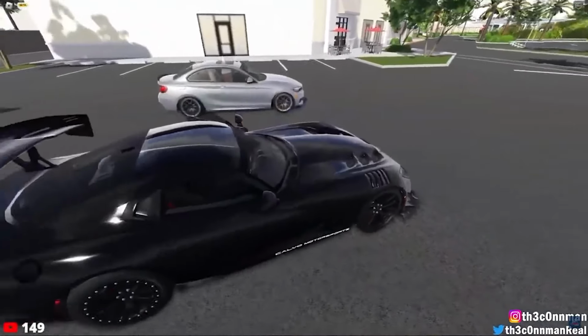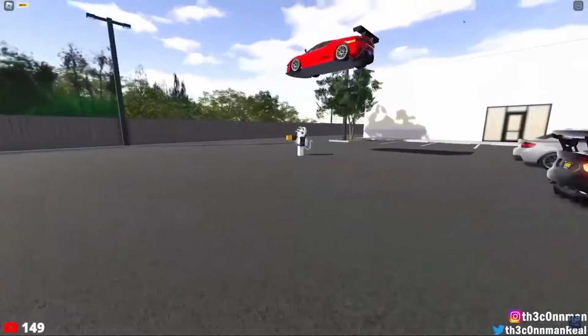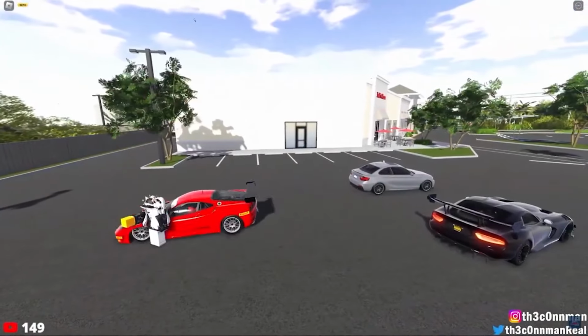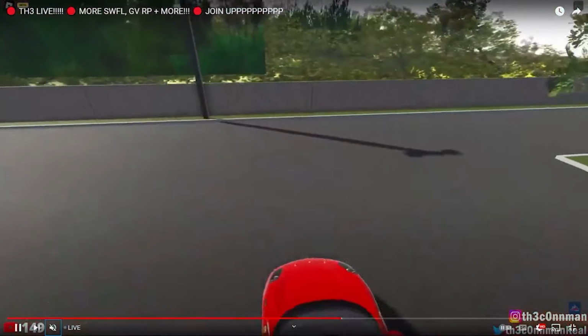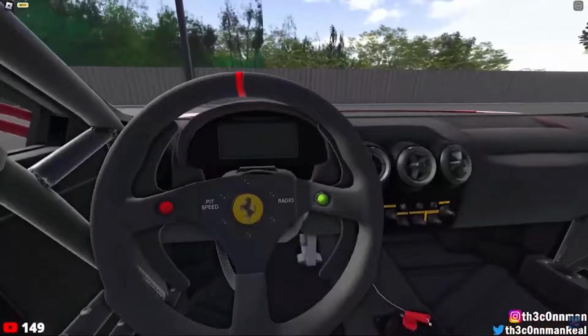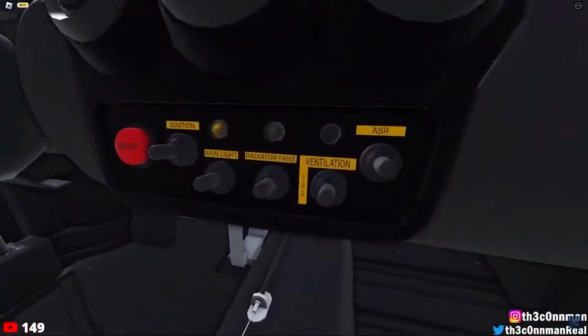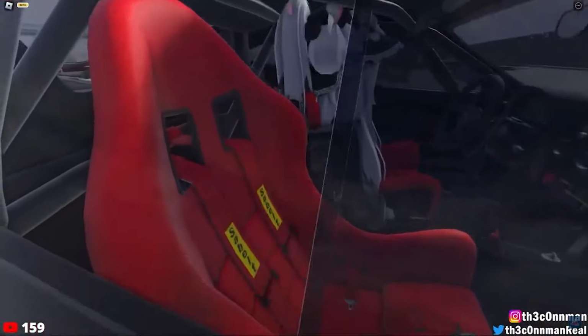That's crazy. Yo, look at that interior. Dude, this car is wild. And yo, that Ferrari right there looks so nice as well. Look at that Ferrari, dude. Dude, this 430 looks crazy. It even has an interior. Look at those bucket seats as well. Bro, oh my. Look at that interior right there. You got all the buttons. You got all of the detail, bro.